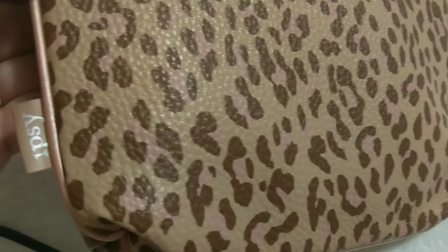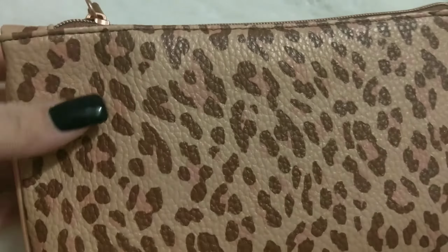Look how beautiful the bag is for this month. Pretty print, don't you think? Brown with the pink, I think is nice. I don't think it's the most beautiful one we have received, but I like it. I can't complain. It's very hard for me not to like a bag. I usually really like them. And this month they did collaborate with Gigi Gorgeous.